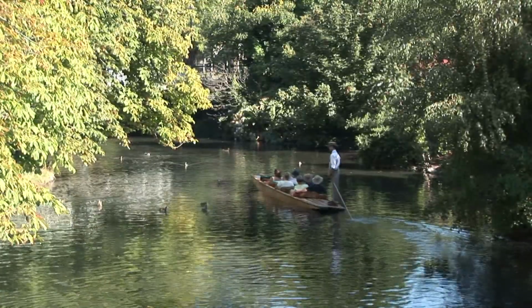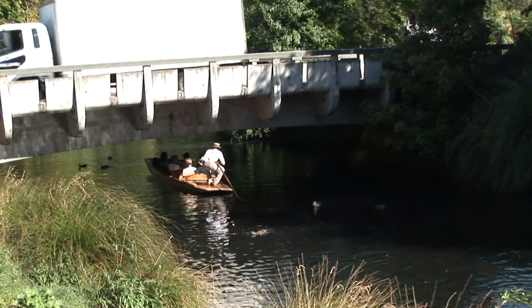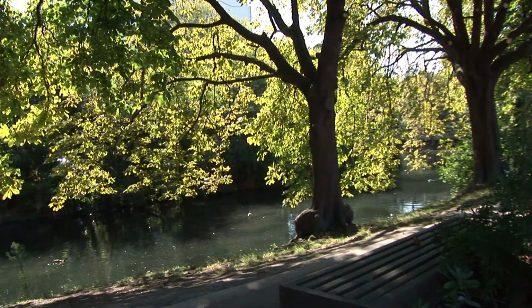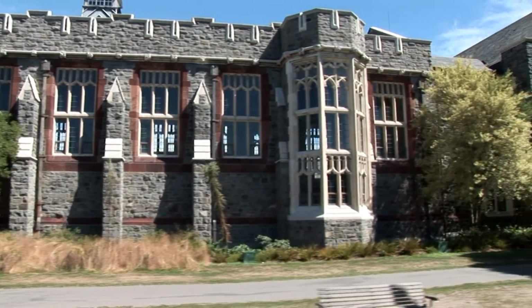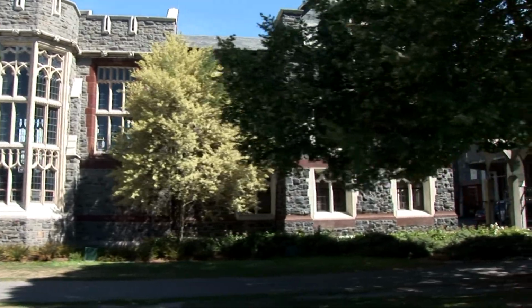Spending time in this tranquil park, it is easy to forget that one is in the heart of a bustling city. From the park, the famous Christ College for boys is just a short stroll or tram ride away. Gates are open, you are allowed to wander into the grounds and view their buildings, the oldest dating back to 1863.